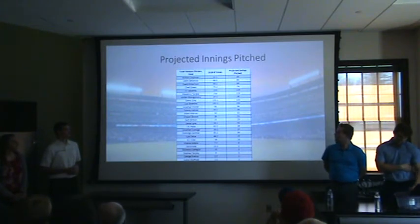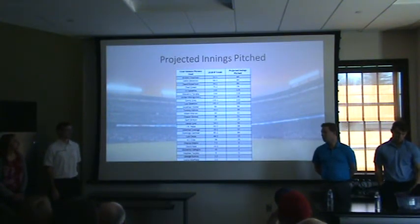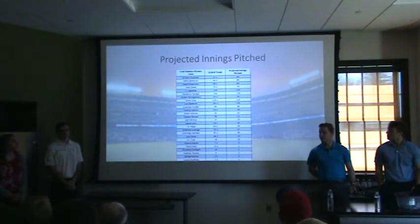And one thing that we've noticed from this is that a lot of starters' innings are decreased substantially. This is mostly due to the fact that we were only limiting them to 5 innings pitched per game, which necessarily wouldn't hold up. If, say, Luis Severino was pitching a no-hitter after he came in after the second inning, and he could still pitch 7, we'd let him go the extra 2 innings, and that would give some of the bullpen guys some rest.